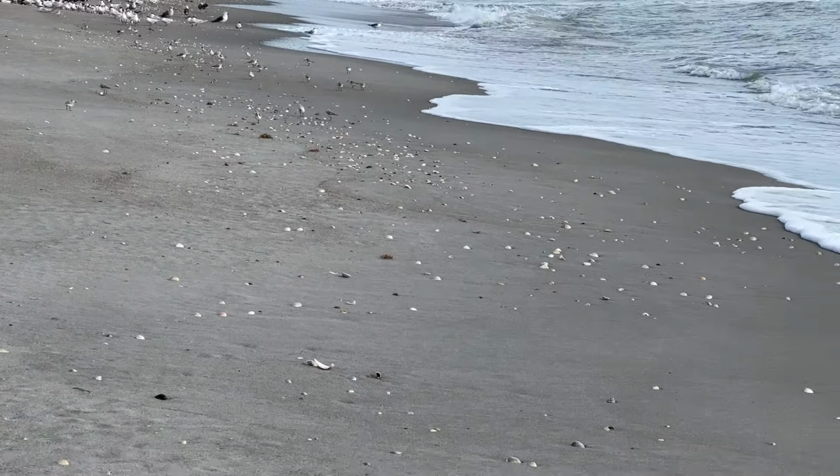Let's see what we'll get this time. Ooh, there's a nice calico scallop. Oh, that's a pretty purple. It's a nice one. I seriously let that go. Oops. I guess from the angle I was looking at, I did not see that shell. I wouldn't have let that go. Yikes.